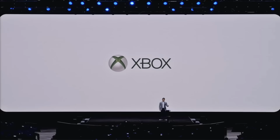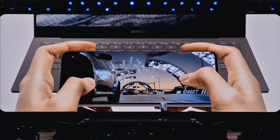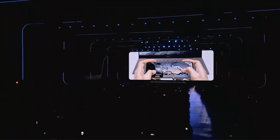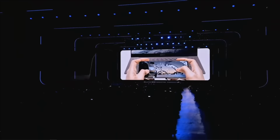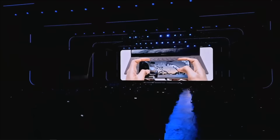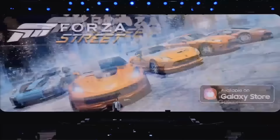Xbox Game Studio is bringing Forza 3 to smartphones for the very first time across Galaxy devices. The Galaxy S20 is the perfect gaming device for Forza 3. Its new dynamic AMOLED display is the most immersive ever on a Galaxy S device, so you can get smooth motion and clear gameplay. Hyperfast response touch gives you the edge over your competition in fast-paced one-on-one races. Our hardware and software deliver powerful performance with minimal lag, so you can play anywhere, anytime.